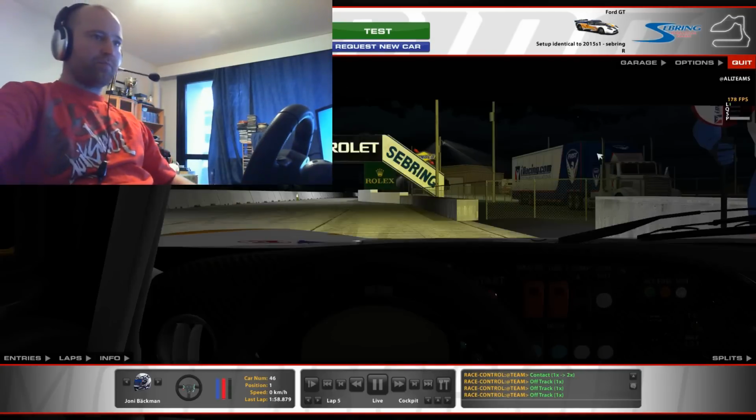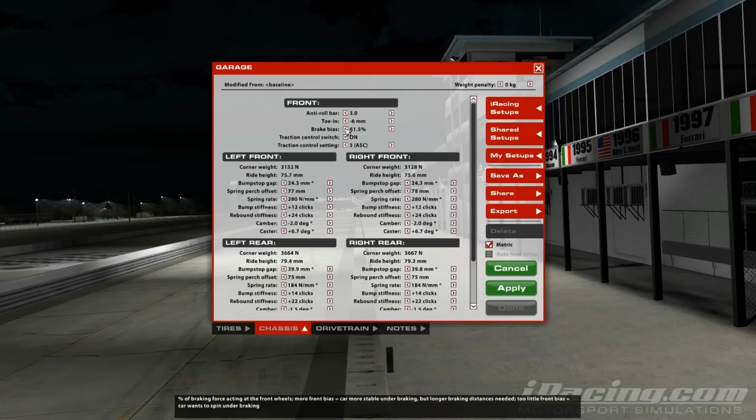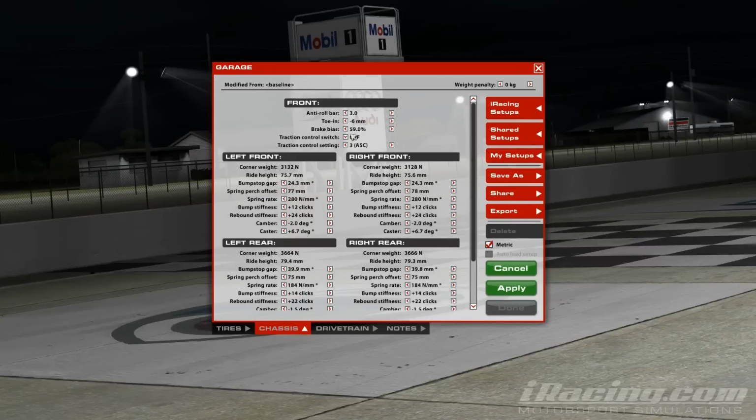So now I've loaded the iRacing baseline. You can see it reading over here, identical to baseline, so nothing is changed at the moment. What I'm going to change now is the two things that I said at the beginning. I'm going to change the brake bias to 59.0, which is what I'm currently using myself. The traction control is one thing that could be switched off, because I dislike the traction control. I'll switch it off. Okay, so brake bias and traction control off.